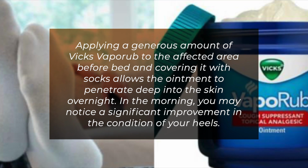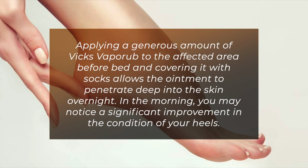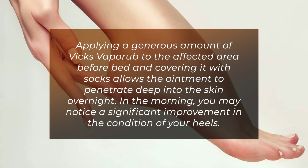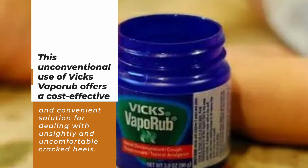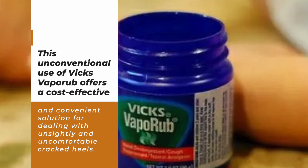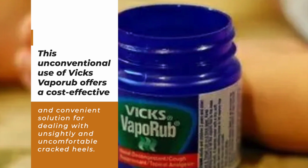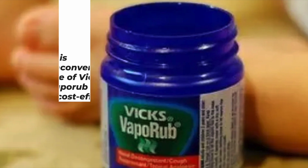ointment to penetrate deep into the skin overnight. In the morning, you may notice a significant improvement in the condition of your heels. This unconventional use of Vicks Vaporub offers a cost-effective and convenient solution for dealing with unsightly and uncomfortable cracked heels.